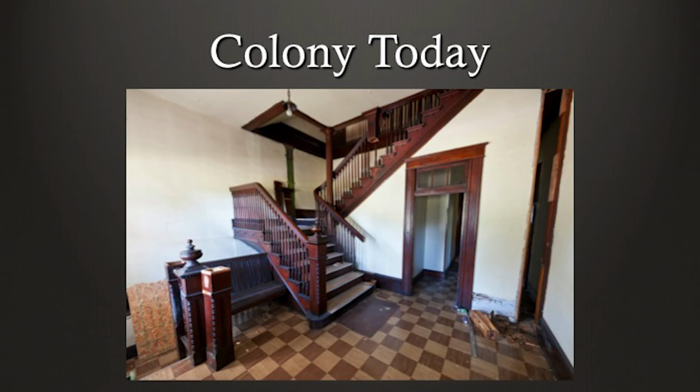Here you see the front entryway with this beautiful carved staircase. You can see what I meant by some of the beautiful woodwork that was inside these buildings. And in this photograph, you can kind of see where something's been cut away. There was originally a beautiful carved arch that would have led you into the building.